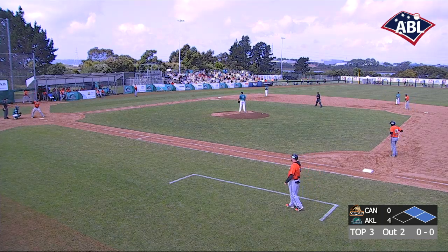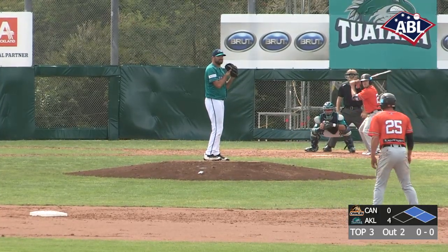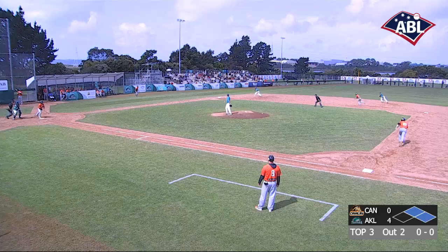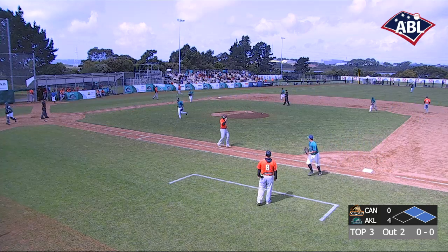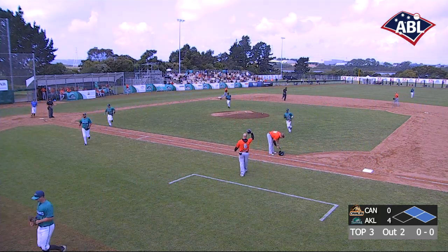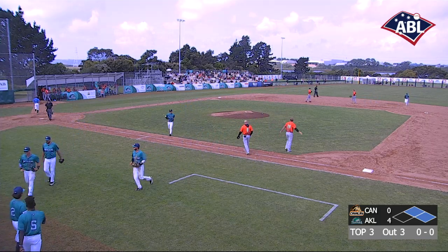Zach Wilson so far this season has hit 2 home runs with 5 RBIs, hitting an average so far of .341, one of the most dangerous hitters in the league. Swings hard at that one, gets hit to Lamb Hunt. He'll scurry over to third base for the 3rd out of the inning. So that ball hit pretty hard, but Lamb Hunt able to keep it under control.